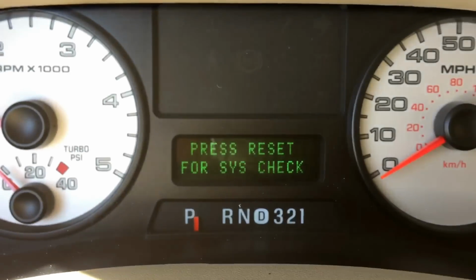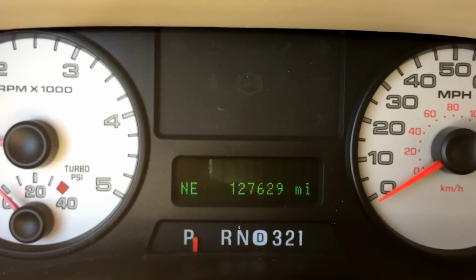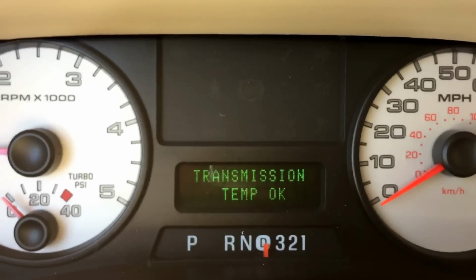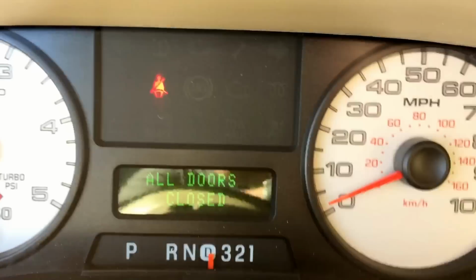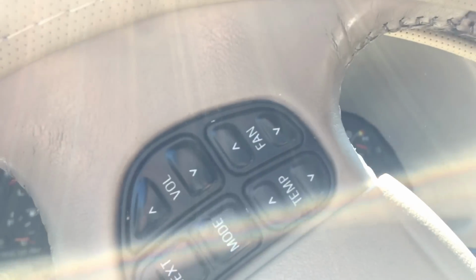Let me run a service check on this thing real quick for you. Moving this thing so we can test the four-wheel drive and everything. I guess it wants my seatbelt done, right? There you go. Alright, so check is complete. Seatbelt is going on, so we don't have to listen to that.